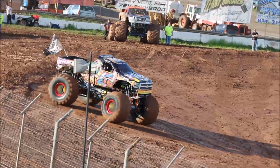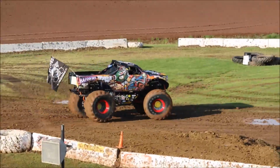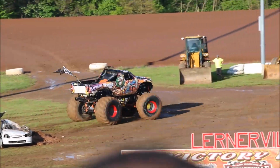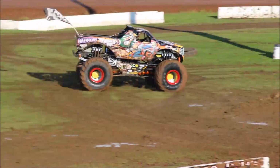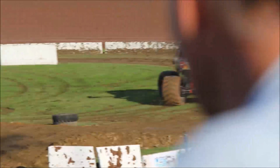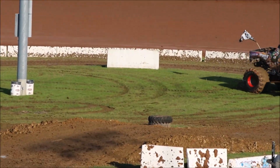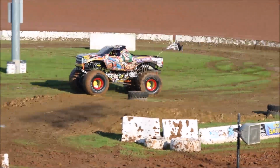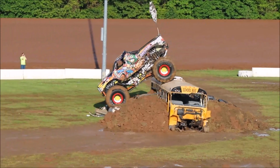Coming back down from turn number 4. Is he going to go in the infield? Yes, he is. Let's see what he has. About to hit the stack right here. Oh, on two wheels for just a second. Right front hit the roof of that caved-in station wagon. Brought the truck up on two wheels for just a second. About to come back around. I believe he might be going for the bus. Let's see, is he going for it? Up over the bus, nice going.